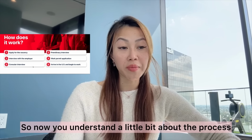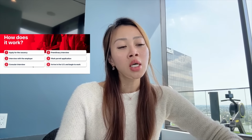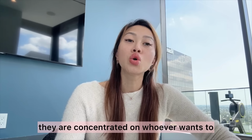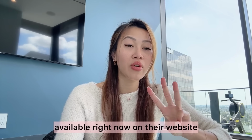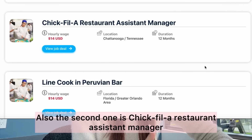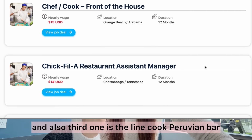So now you understand a little bit about the process, how it works, and also the difference between the trainee program and intern. We're moving on to see what jobs are available with the MCC USA program here. Currently, they are concentrated on whoever wants to come to the US to work related to the hospitality and culinary field. So technically, they have 3 positions available right now on their website. The first one is the chef or cook front of the house, located in Alabama. The second one is Chick-fil-A restaurant assistant manager, and the third one is the line cook at a Peruvian bar.